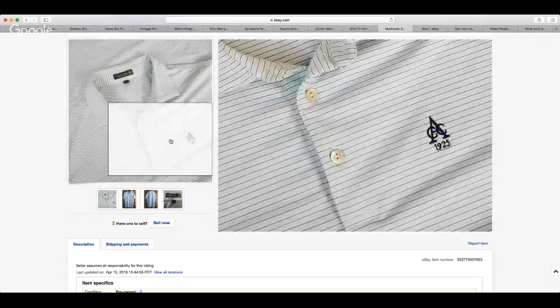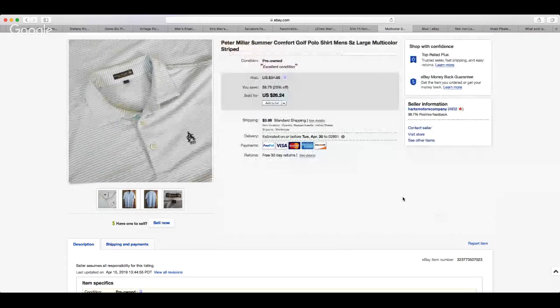Had some logo here. I had no idea. I tried looking for that logo for a little bit and couldn't find it. It didn't hurt the value because someone still bought it. So really wasn't worried about that.